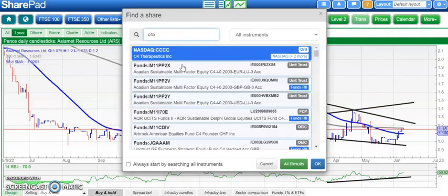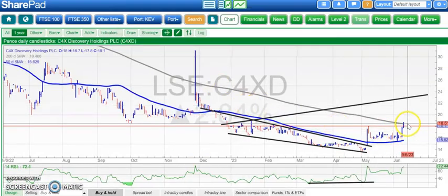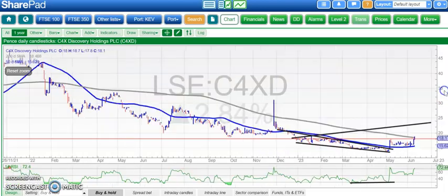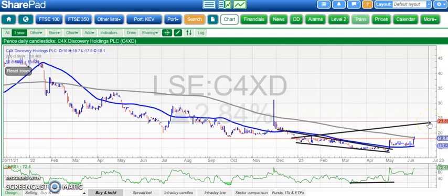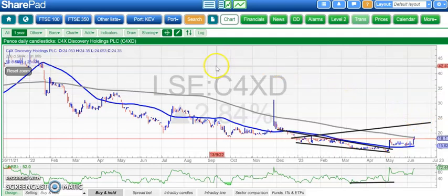A stock which doesn't get much airplay apart from here is C4X, and here we're just trying to break the 200-day line. We did that back in November. We haven't really been above the 200-day line for a long time, back at the beginning of the year, last year really, and above that at 18.5 or 18.4 pence, looking for 24 pence by the end of next month at the top of that broadening triangle from back in January.